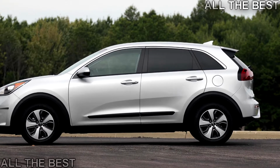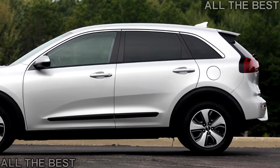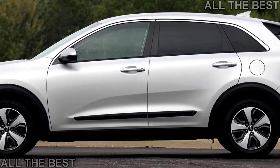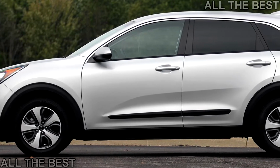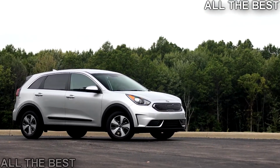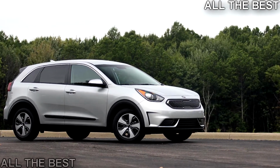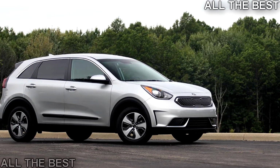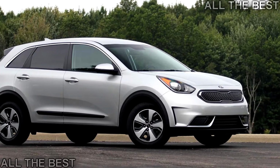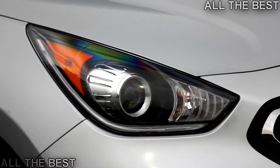Pros. Prius level MPG. The Niro's fuel economy is a moving target because it's rated separately by trim level. The higher you go, the heavier and less fuel efficient your Niro will be. This base model Niro FE is the most efficient of the bunch and only burns a thimble more fuel than the Prius, 50 miles per gallon combined versus 52, respectively, according to official estimates. In real-world terms, that equals just 0.1 gallon more fuel burned over 100 miles of driving.